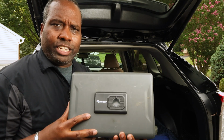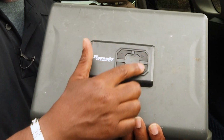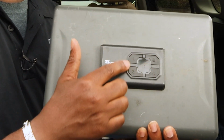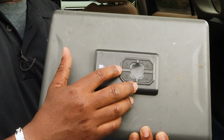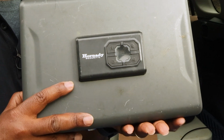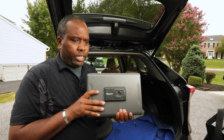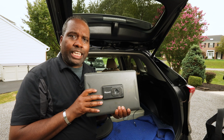And this particular safe has 4 keypads. You can program a sequence of numbers, a 4-digit number in here, so that when you just tap on the 4 digits, the safe will just pop up. Now, you can buy any number of types of safes. You can buy some that have combination locks. You can have some that are simply keyed locks.